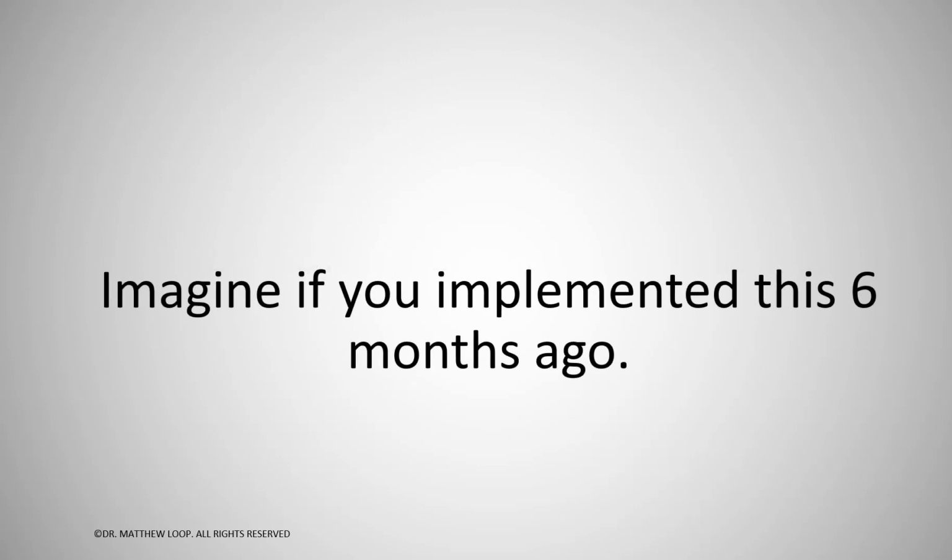Now, imagine if you implemented this one strategy 6 months ago and you were on the first page of Google and you had 2 to 3 times the amount of reviews than your closest competitor. I know some of you are going to see this information. You're probably not going to do much with it. We're going to talk 6 months later or a year later. You'll see me at a seminar, an event, and you're going to be like, hey, Matt, I finally implemented that Google Maps procedure. Oh, my gosh, now I'm actually getting 1 to 2 people a week calling, or however many number that is. I can't believe I didn't do this sooner.